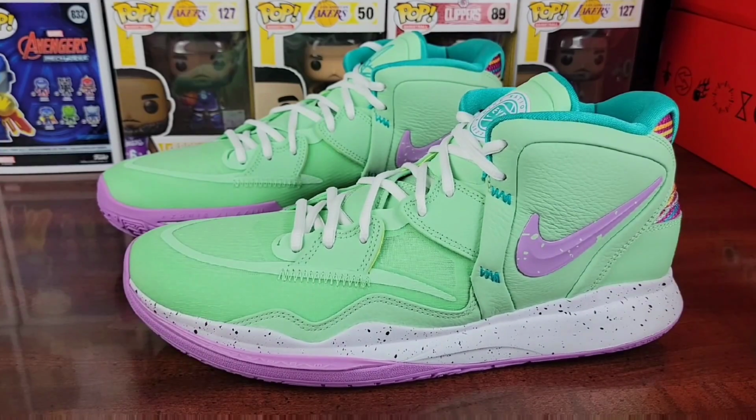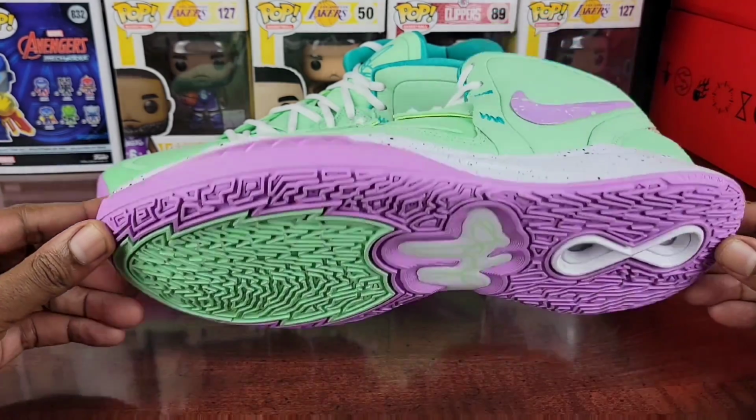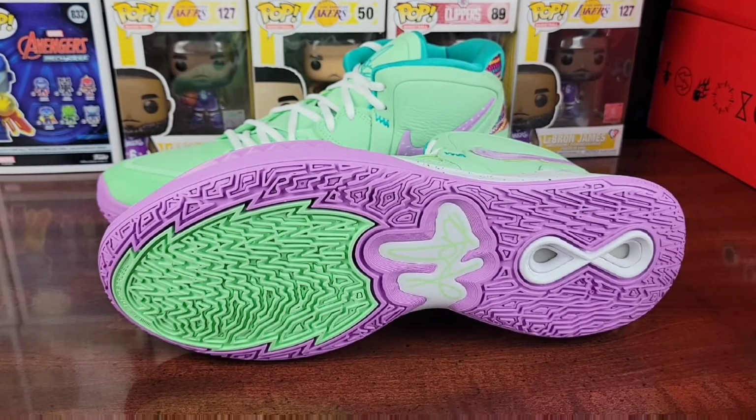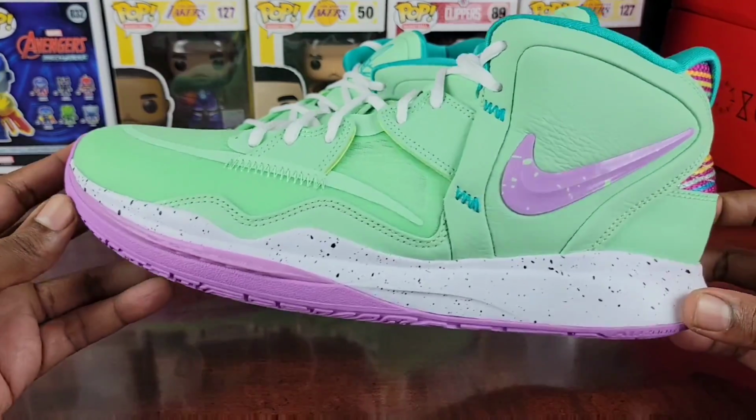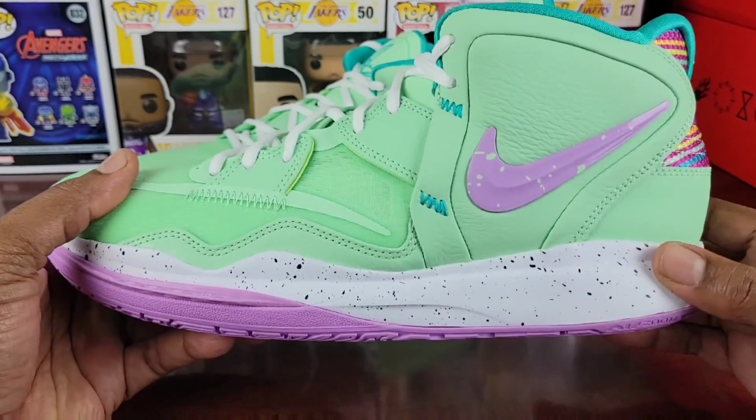Personally, this colorway gives me a lot of vibes. Some people say Joker, some people say like Nerf. I don't know, I just like the colorway. I think it's very vibrant, and it definitely fits what they do with Kyries and Kyrie Infinities alone. Let me know what you guys feel about this shoe. The speckled midsole is crazy.